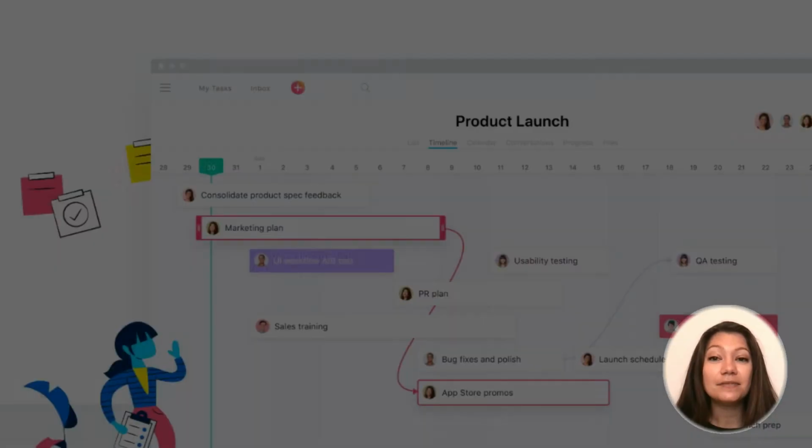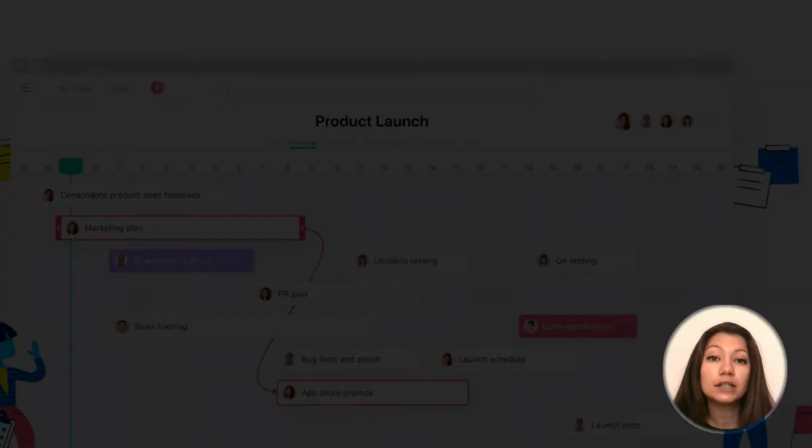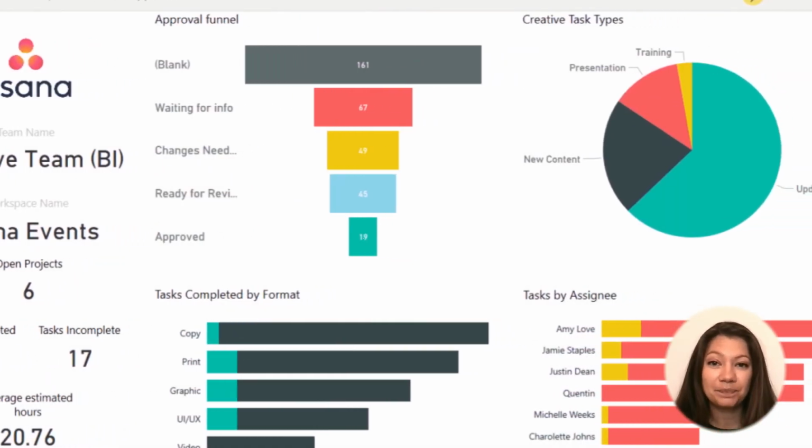Asana's flexibility and vast capabilities are well worth the initial effort it takes to get started with this software, as it offers a lot of possibilities.